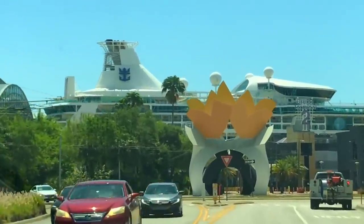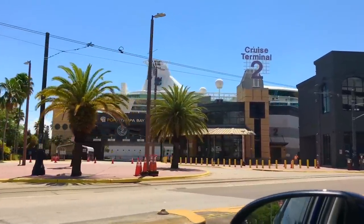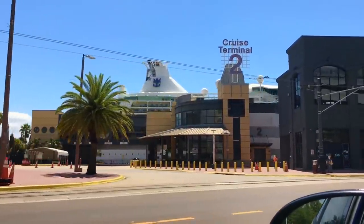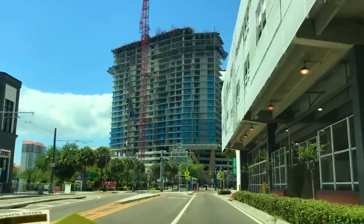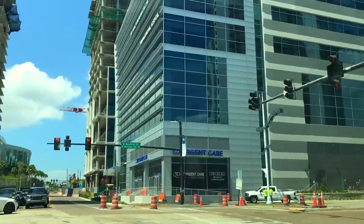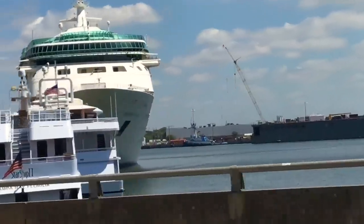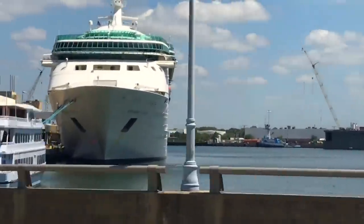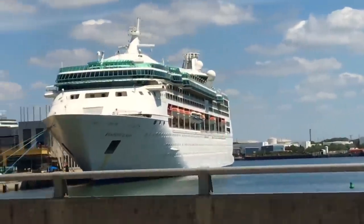So, the ships in Tampa don't come and go as often as they do in Miami, because there's not as many ships trying to dock in Tampa, because there's a height limit with the bridge. So the ships that you see in port right now are pretty much the max size that you can get. Not too many ships are asking to dock in Tampa. That's why they can stay a little longer than normal.